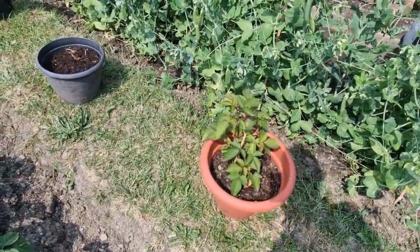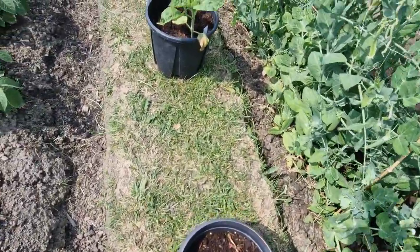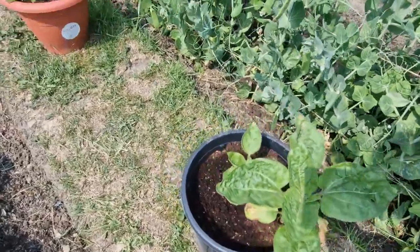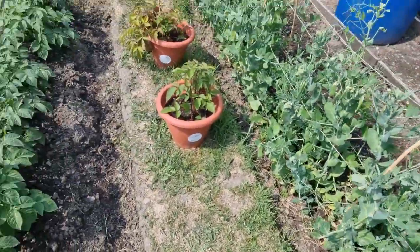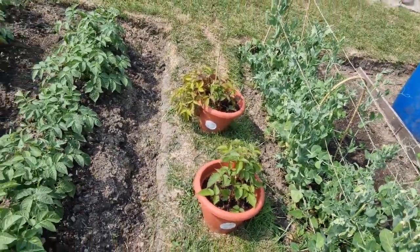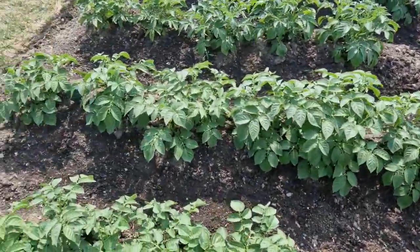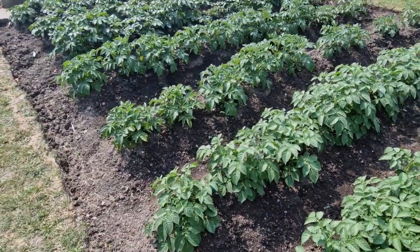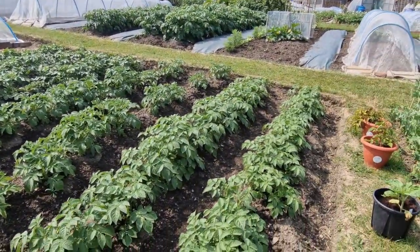Them's the blackberry cascade. Tulips, they died off, so we've just left them in the pot. Jane planted some sunflowers, a couple of sunflowers. Blackberry cascade again on there. I think there's a flower coming on there, so you never know. And this is our potatoes: first earlies, second earlies and main crops. That's a bed of potatoes.